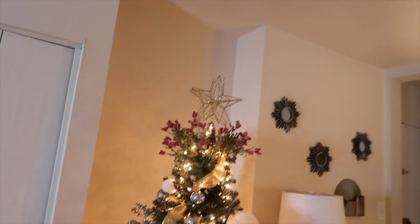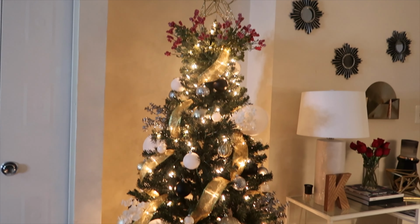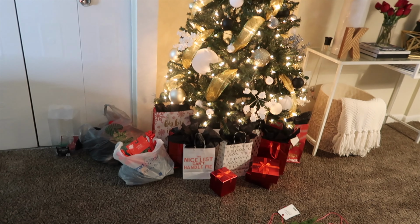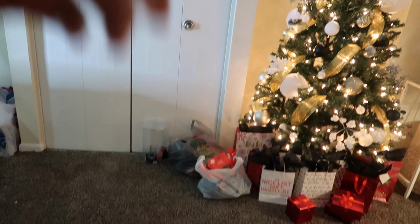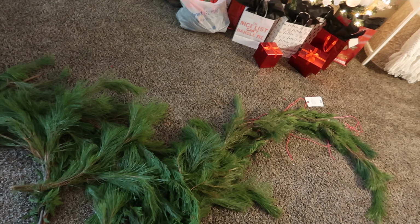The tree is pretty much done. I added the little red flowers and some white flowers and some silver flowers. Still no presents under the tree. Well, actually, these three are prizes for the games tomorrow. And then we're about to do ugly sweaters, and you're going to see that video. But this is the rest of the garland, so we're going to put it around the house.